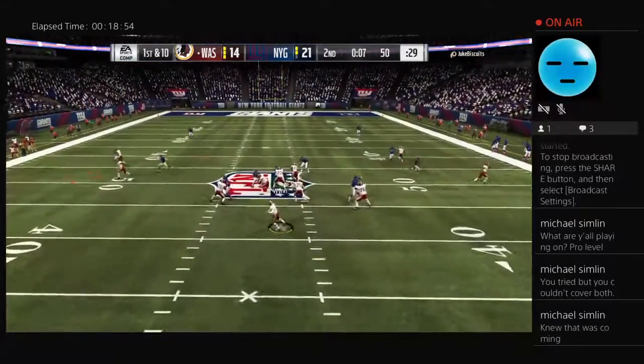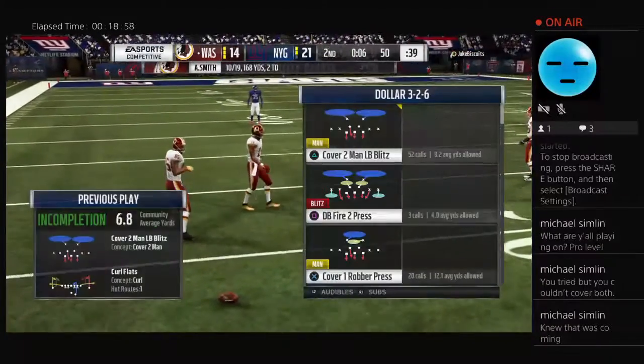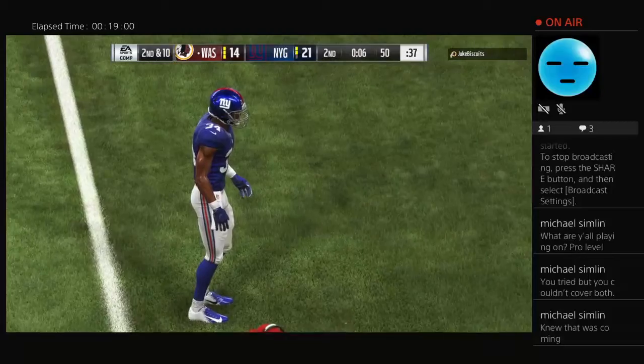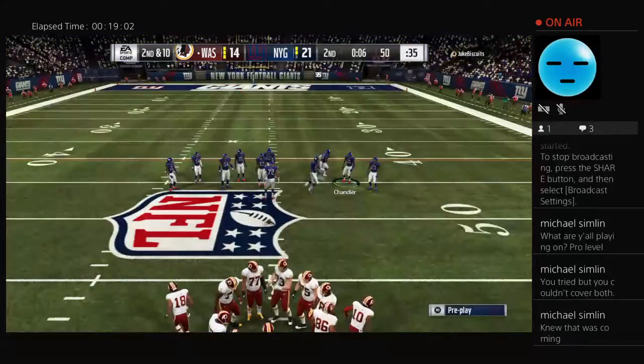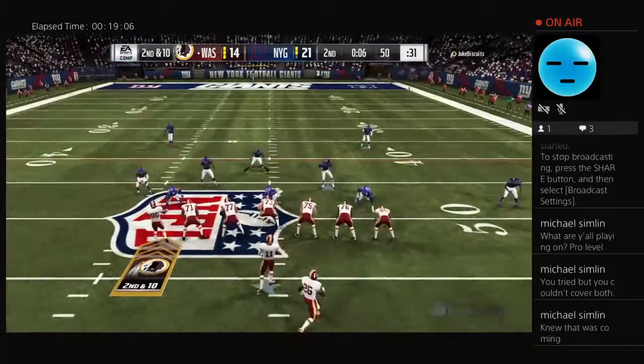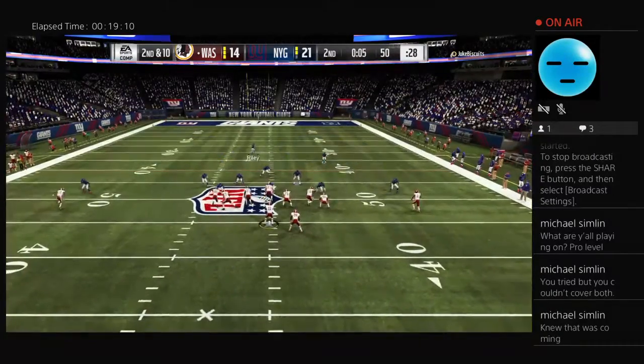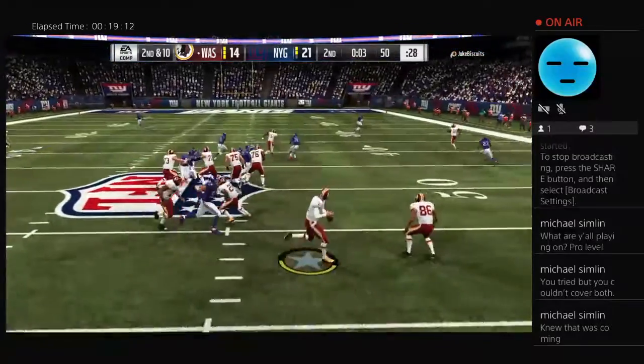From the 50, it's Smith. And that'll be incomplete with just 6 seconds left on the clock. So after the incompletion on first, now 2nd and 10. The final shot here before break.